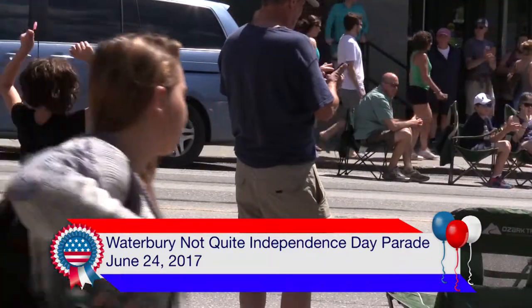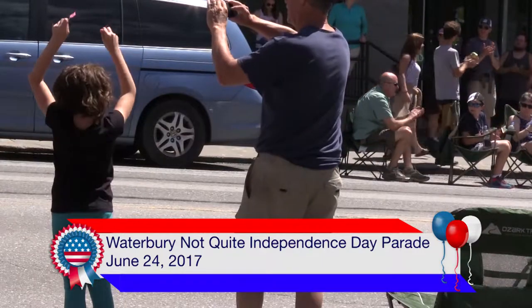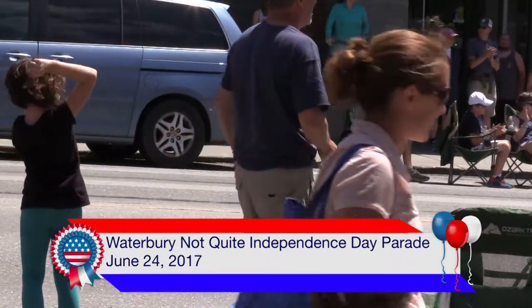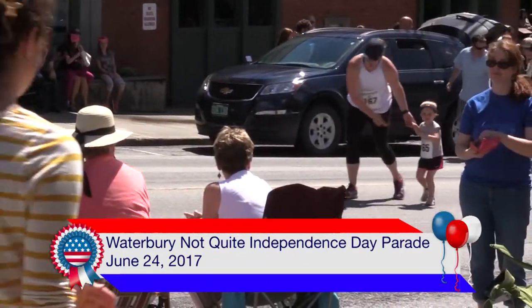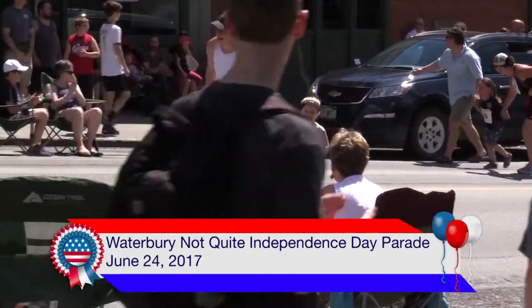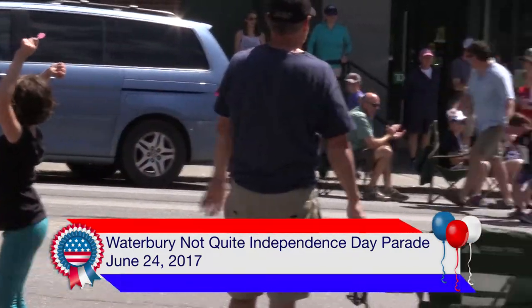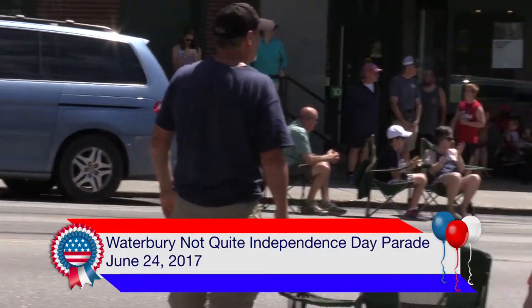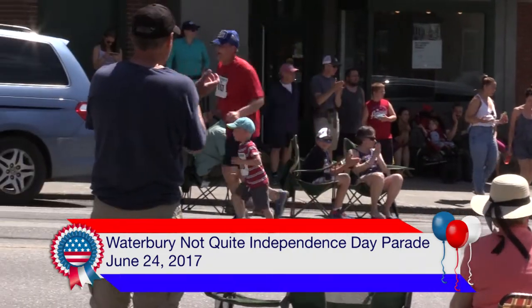Here comes another, 173. Look at this tiny tyke. She's gonna make it. Look at those pigtails. She's doing great. Pigtails, make it to the top of the hill and you're there, pigtails. Let's go, pigtails. Big round of applause for pigtails. Here's another one, 165. She's doing great. Got her little headband on, holding a hand, giving her a little encouragement. She's going to make it.